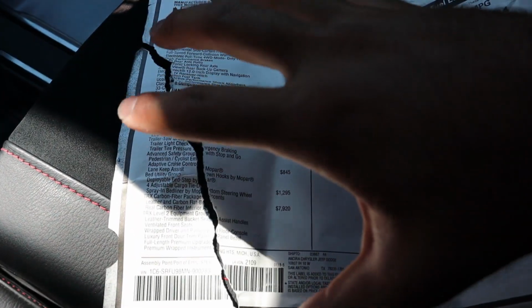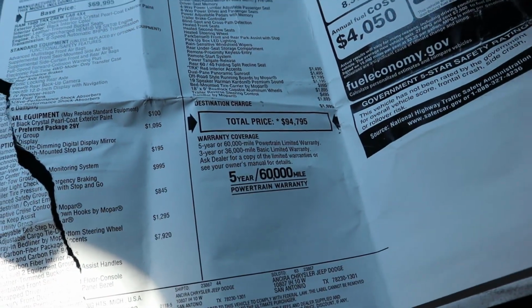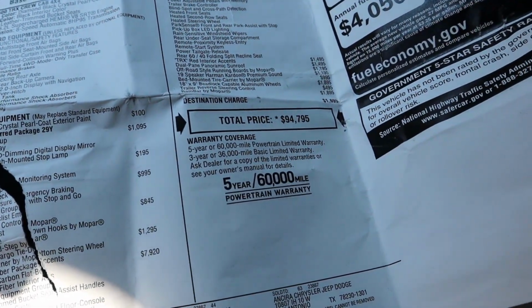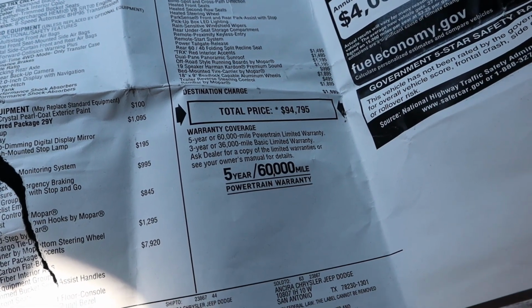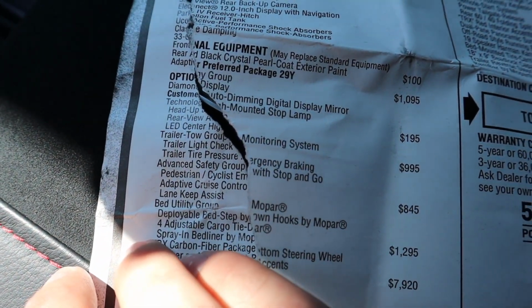So again, as always, sorry for the ripped window sticker, but I just wanted to quickly show this to you guys before we get into all of the options and what you should get and what you shouldn't get. So again, you can see total MSRP right there, $94,795.